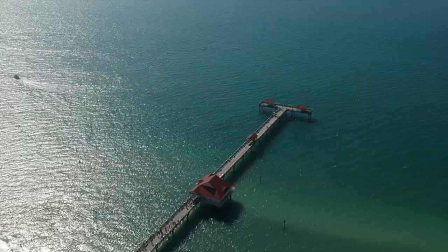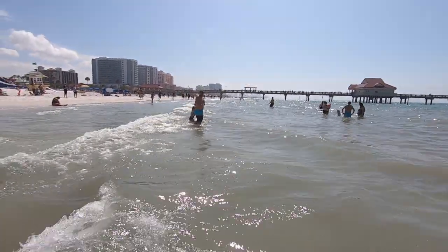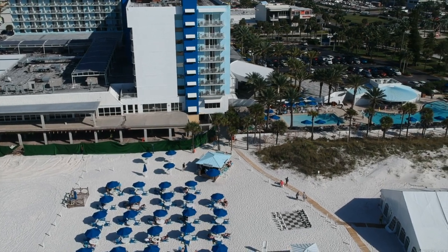Okay, I thought this clip was really unique. Watch. It was like football. Yeah, kind of random, but I threw my GoPro to my dad. He threw it back and I caught it and it looked kind of cool.